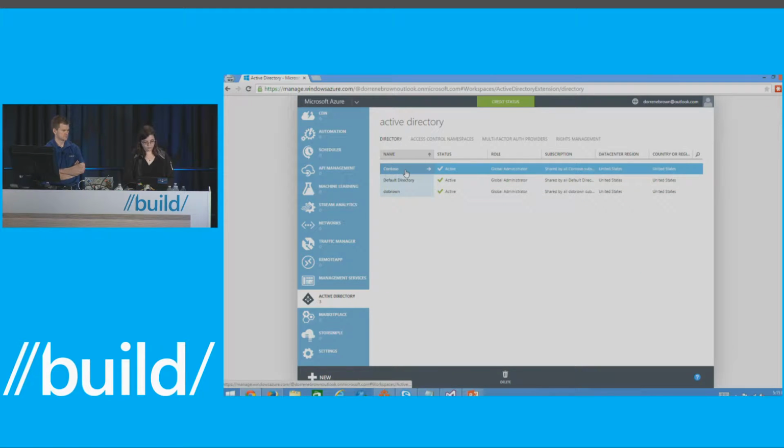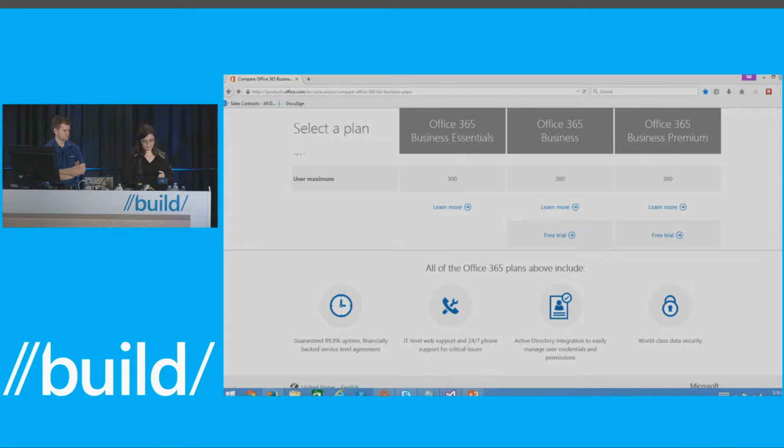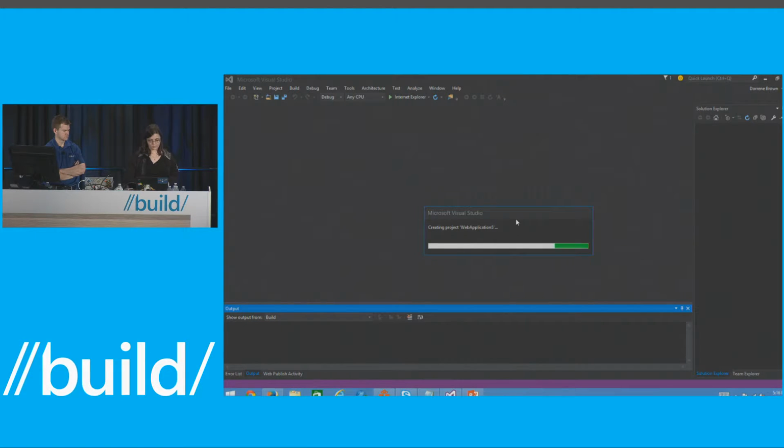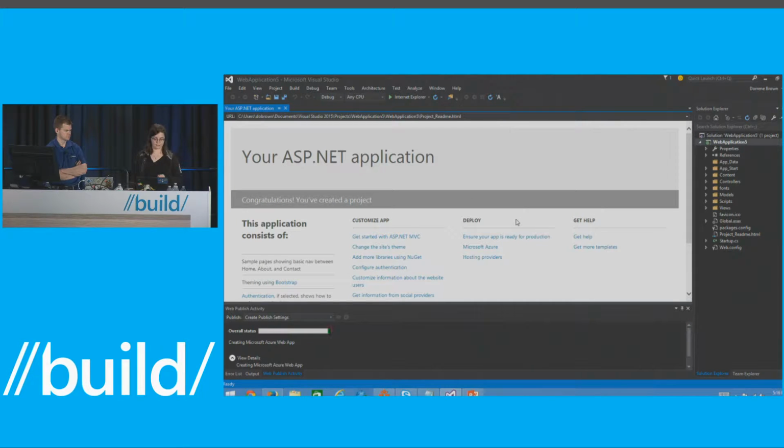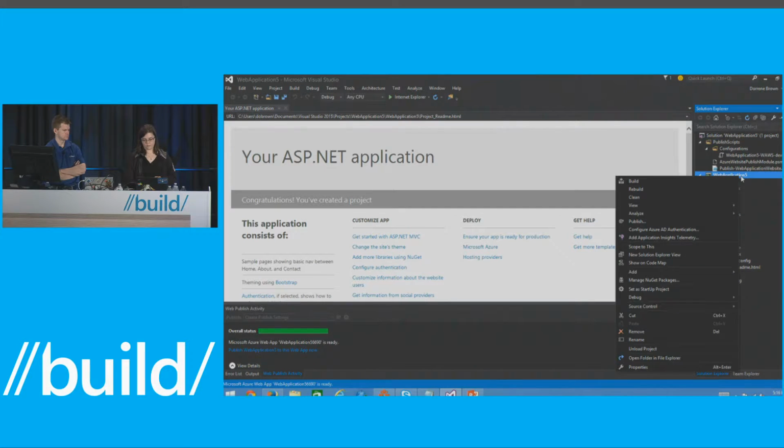Yep. So there's Contoso. That was the tenancy that we just added, and I can click into it and actually see all the different things here. But let's pop back over to Visual Studio. It'll take a little while to create the web app. It's adding the information to Azure AD. And you can see here, it's working a little bit on creating the Azure web app inside of the cloud. So while it's doing that, let's take a look at the Azure AD authentication configuration you need to actually get this all to work.